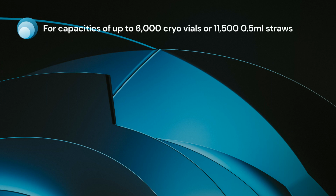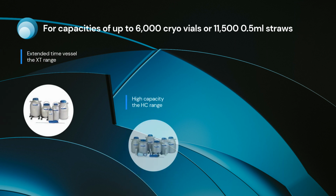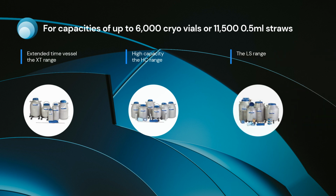Let us look at the options available for cryovials and straws. For capacities of up to 6,000 cryovials or 11,500 0.5 milliliter straws, an aluminium-style vessel will provide the capacity needed. These vessels come in 3 product ranges, as shown here: the XT range, the HC range, the LS range.